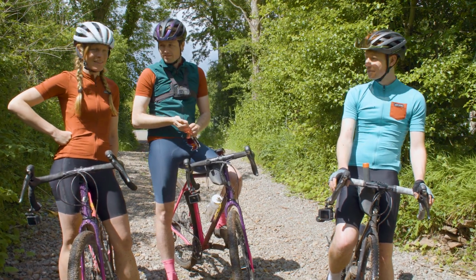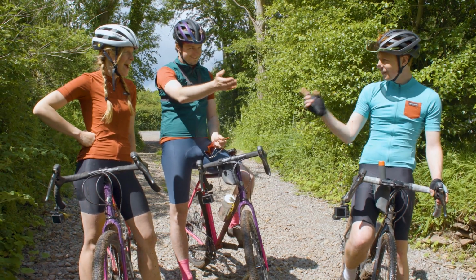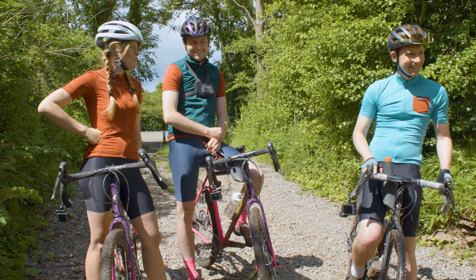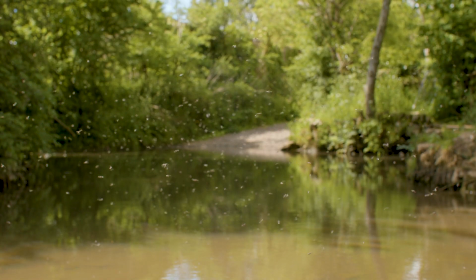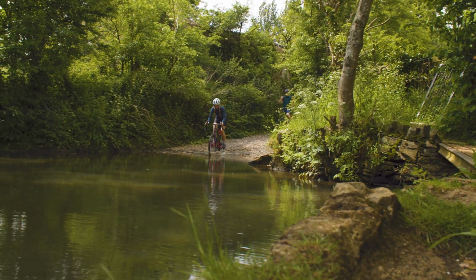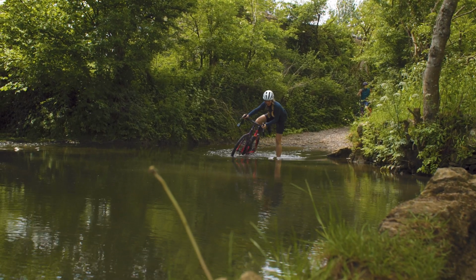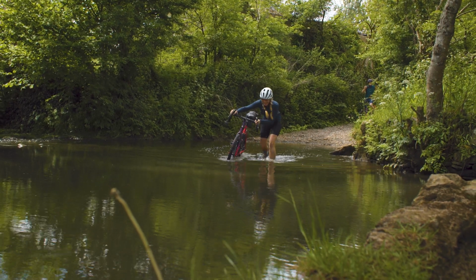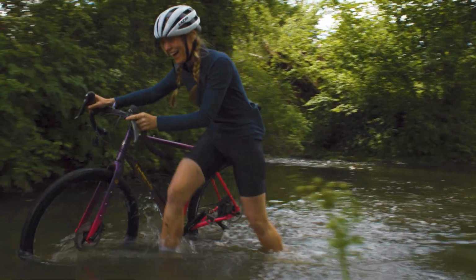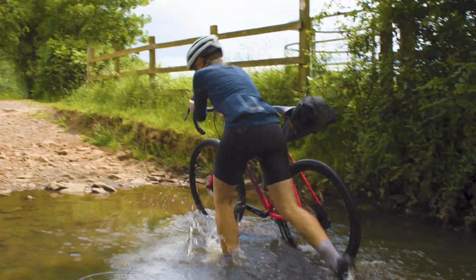You gonna ride through it? Yeah. I might leave that one to you, Robyn. You're not? We're going to ride through it. No, I think I'll give it a go. Come on, Felix. Alright, we'll ease me into it. Oh god, it's deep. That was such a bad attempt.